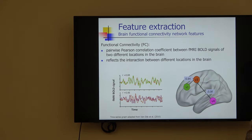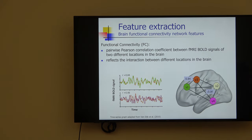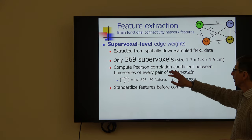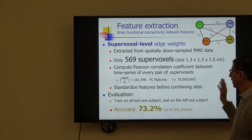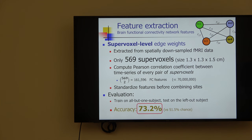You can look at certain regions of the brain, look at the correlation patterns between these pairs, and use that as input. It's not about individual voxels, but how correlated they are over time. Instead of a time series, I just get numbers from each part of this graph. You look at the super voxels, like we did with parcellations. Anyway, it turns out we did pretty well on this one, with 73% accuracy.